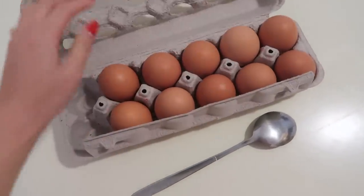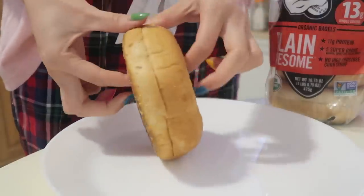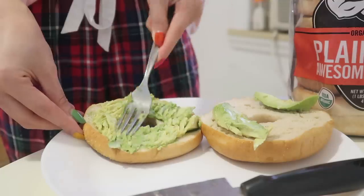For breakfast, I decided to make 2 hard-boiled eggs. I felt like having avocado, so I mashed it on the Stave's Killer Bagel, and I seasoned it with the everything but the bagel and chili flakes.